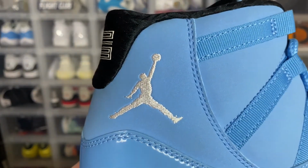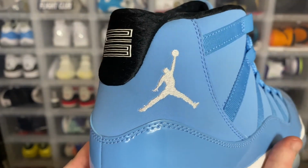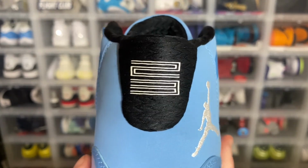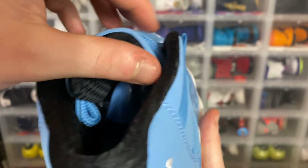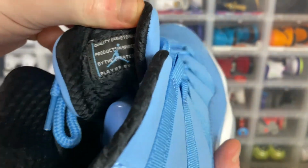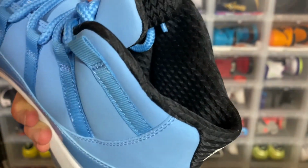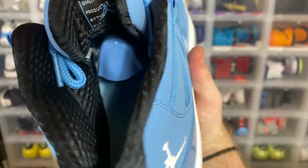You have your white Jumpman right there with the white 23 on your heel tab, and I really like the inside design. The inside design kind of spills out to the back, as you can see, and it's just this zigzag black patterning. It kind of reminds me of the carbon fiber on the bottom, but it just wraps in the whole inside, and I just think it looks dope.